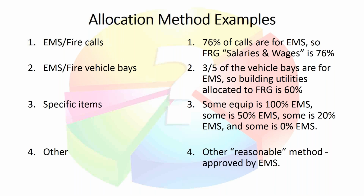Number 4 is other. So we've got these 3 methods above that EMS, the Bureau, has approved. Number 4 is just any other reasonable approach, and you just need to get approval from the Bureau. So there are other reasonable methods out there.